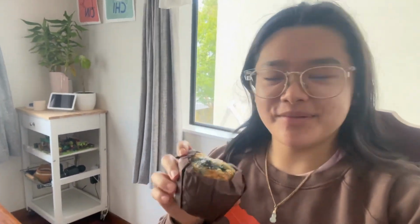We're back home now and I'm eating my spinach and feta muffin from the other day, because I bought two and then I forgot about it. So I'm going to eat it now before it goes bad.